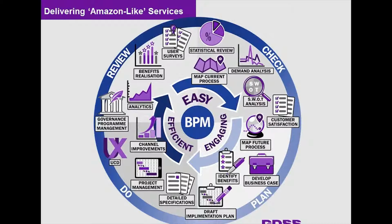Now this is an iterative process, and through the course of a BPM engagement, in giving support to organisations, we ensure we transfer the skills to enable organisations to become self-sufficient and to embed that culture of continuous improvement. Because the staff who do the work are the ones redesigning the processes, it becomes a very sustainable process.